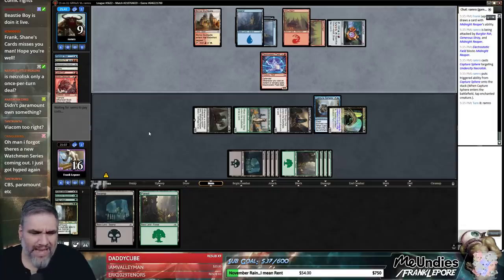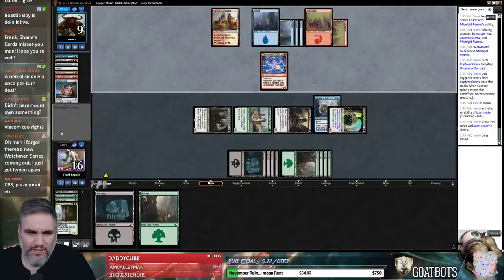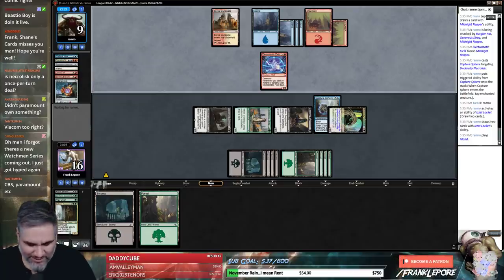CBS, Paramount. Yeah, but those aren't making movies. What are those? Like TV shows at best, right? Like what properties are under CBS?